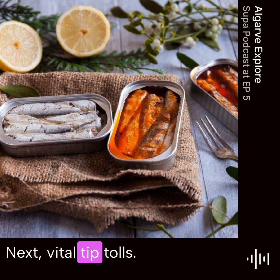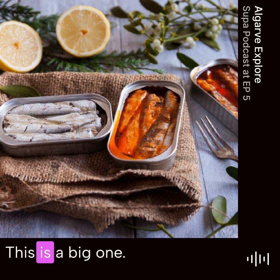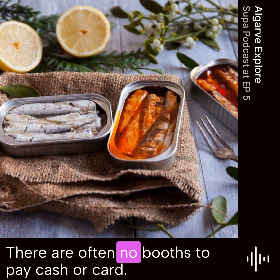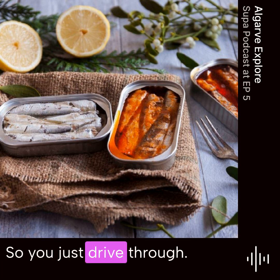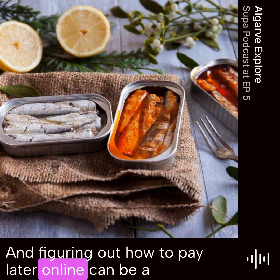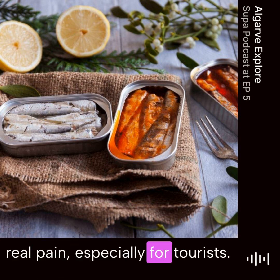Okay, next vital tip, tolls. This seems to trip people up. This is a big one, yeah. Portugal's main highways, the A roads, mostly use electronic tolls. There are often no booths to pay cash or card. So you just drive through. How do you pay? Exactly. And figuring out how to pay later online can be a real pain, especially for tourists.